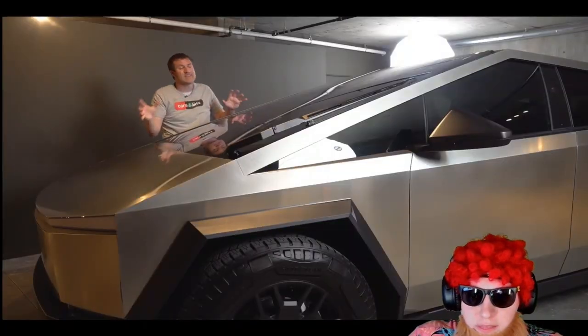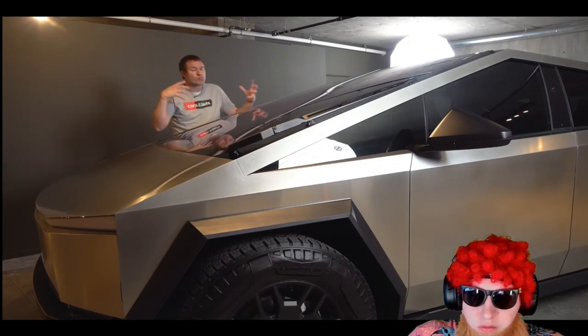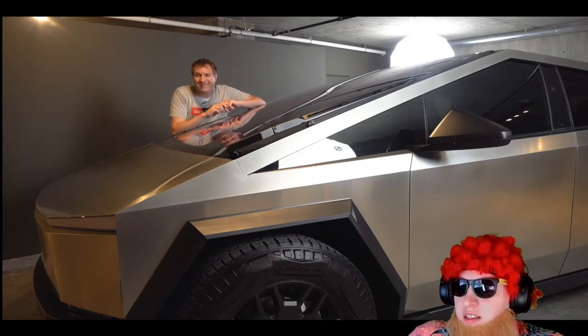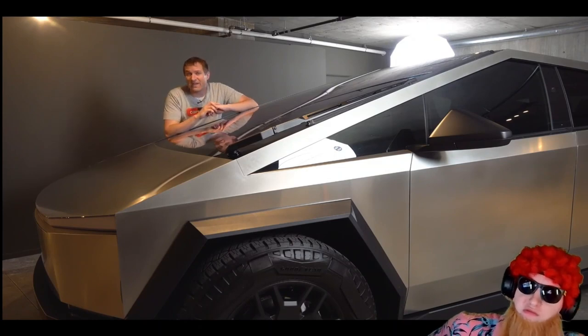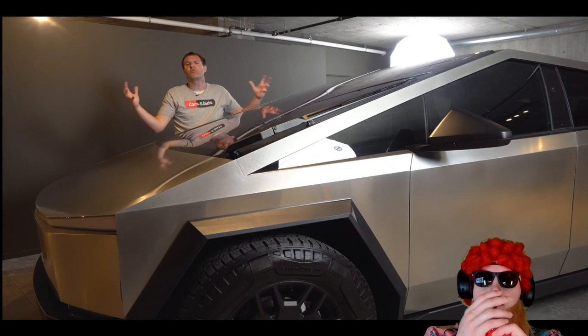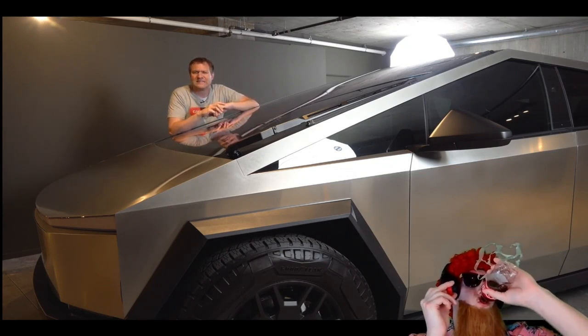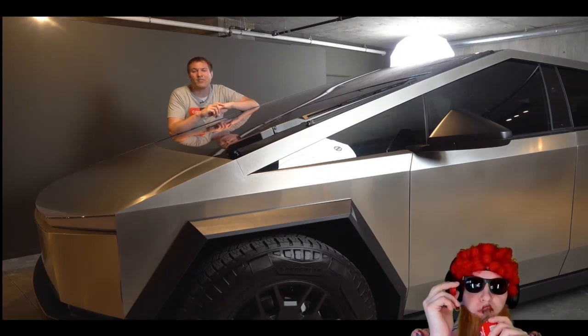Right now it's only in North America. This hasn't been exported to Asia or Europe yet, and given some of its regulatory challenges in those markets, I have a strong suspicion it never will be, and it will always be confined to North America. A special treat we get here, the Tesla Cybertruck. And with that, let's get behind the wheel.